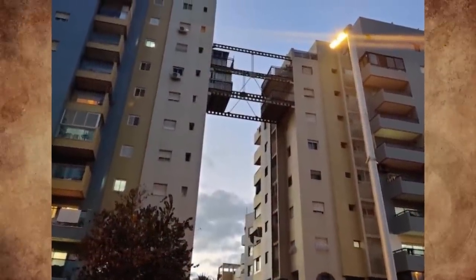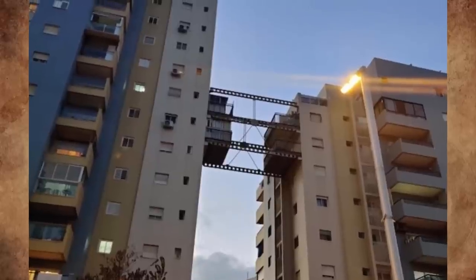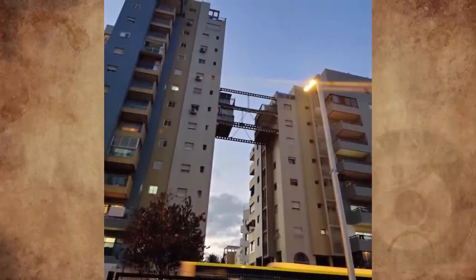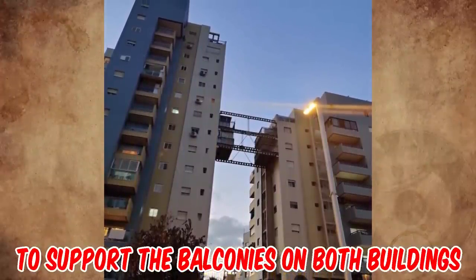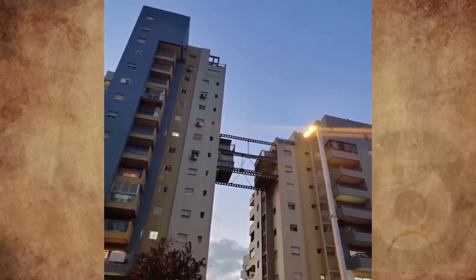What is this structure between two buildings? Relatively new buildings connected by these rebar frames. It doesn't look like anything moves between them. It looks to me like they are there to support the balconies on both buildings. Those balconies look like they were added sometime after the original building was completed.